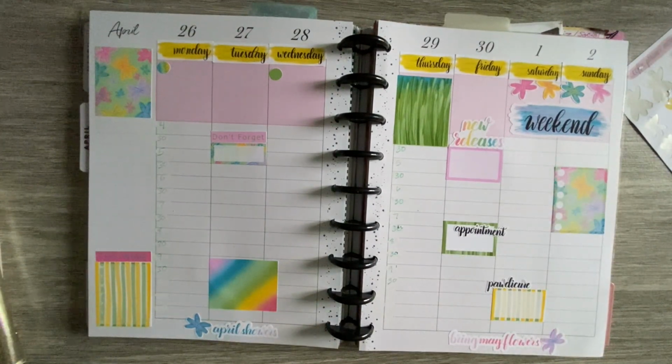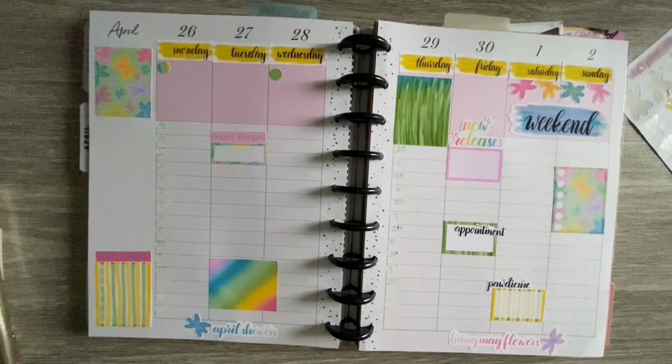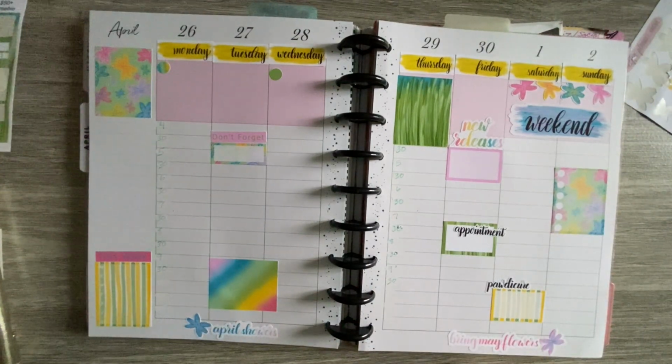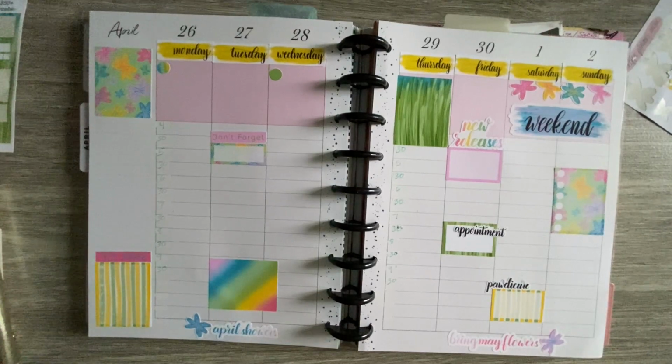Getting my chore sticker down. I usually put my chore sticker on Saturday, but the page was just getting a little clunky. And I technically do chores Saturday and Sunday. So this is for my zone cleaning, and since we'll be at the beginning of April, we'll be back to zone 1, which is all of the bathrooms and such.